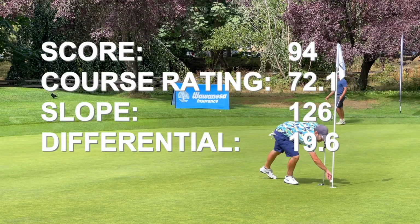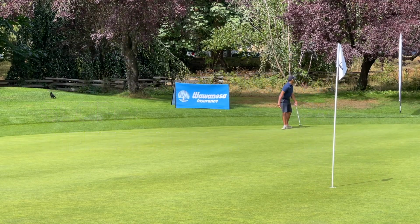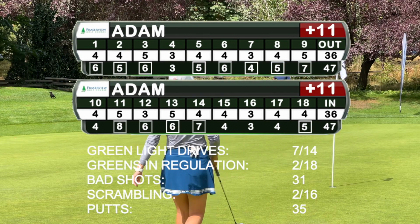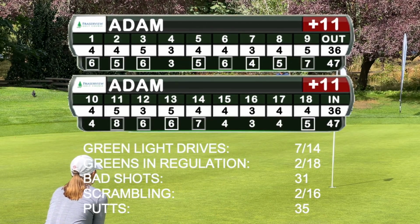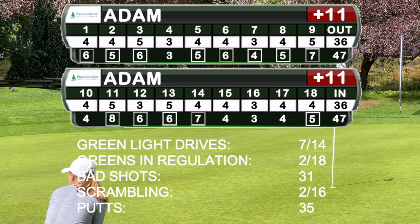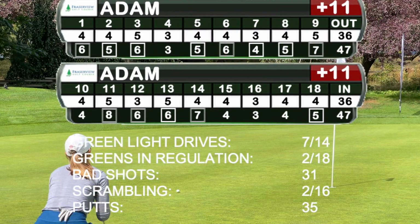And let it not be said that somebody can't shoot 1 over and 22 over in the span of a week, because I just did it. And here's what it looks like on paper. It's almost impossible to go through, just suffice it to say everything was bad. Once I got out of my groove to start the round, I just never found anything. From drivers, to irons, to wedges, to putters. Yeah, the confidence went, and everything was terrible.